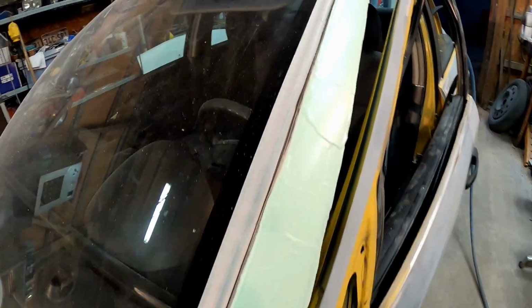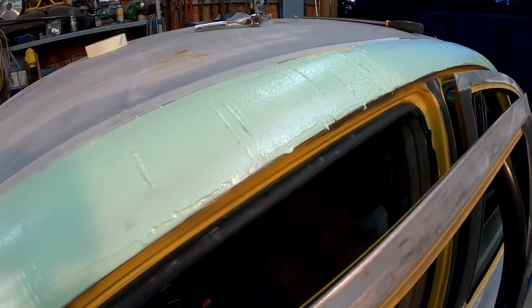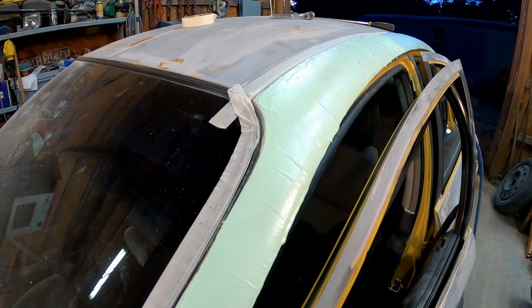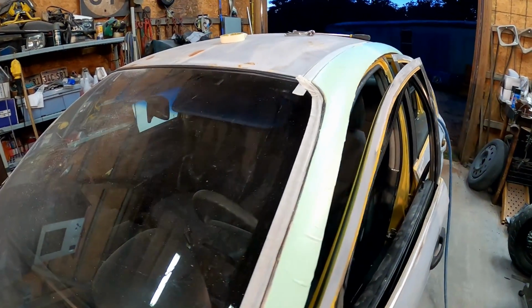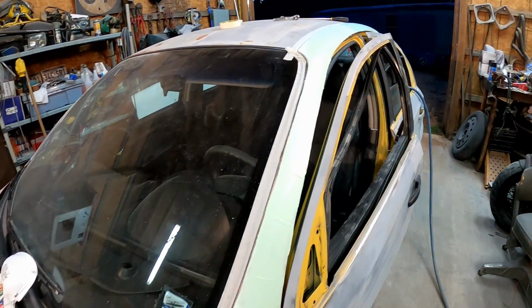All right, so there it is with all of our glaze. I know it looks like a lot. You guys are probably thinking, oh my God, you put a lot of filler in there, but man, 75% of that gets sanded right back off. You're left with a very light skim coat. And the best part is it's nice and straight. No more sand scratches, no more hail dings, no more imperfections. It'll be nice and straight, ready for paint.